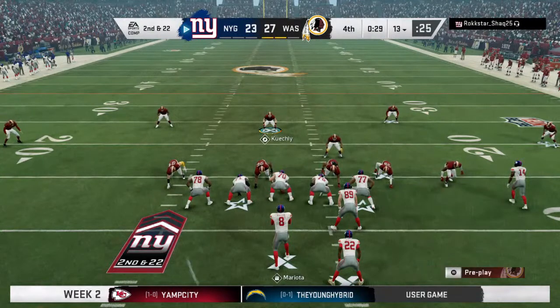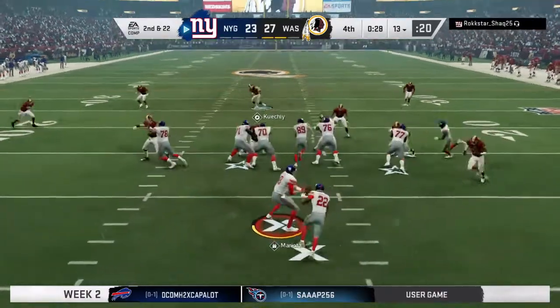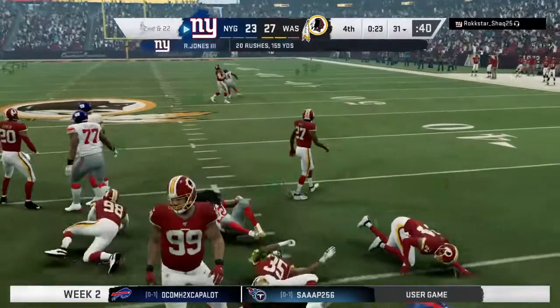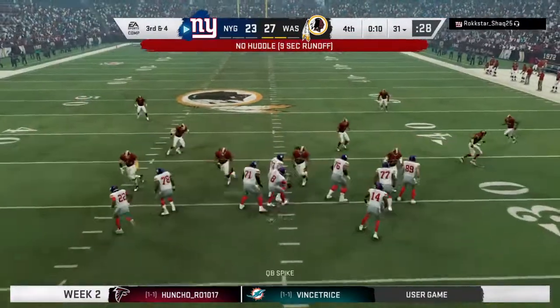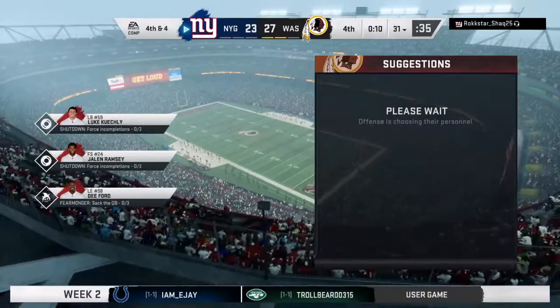Check 3, check 3. Watch safety 3. One. Safety screaming. Check 1. They'll run it now out of the gun. A good pickup there, 18 yards as they get closer for 3rd down. Down 4 late, got to go for it here on 4th down.